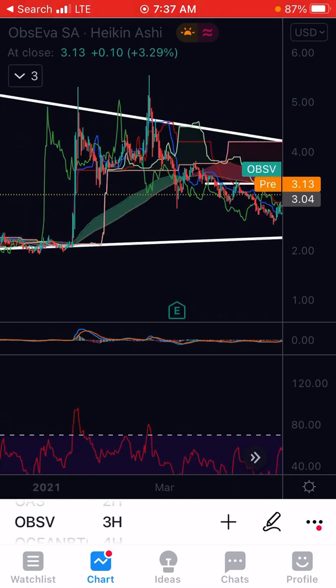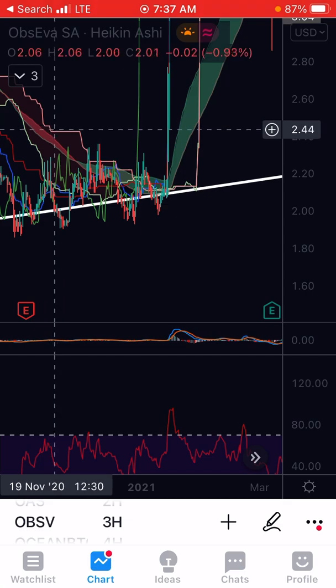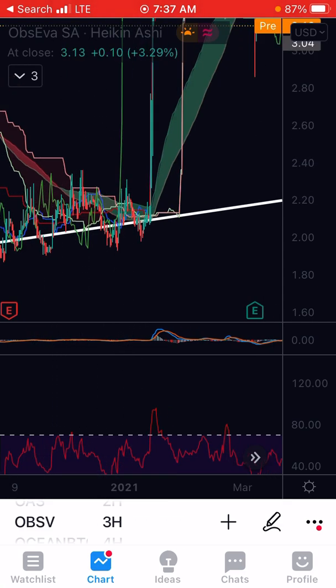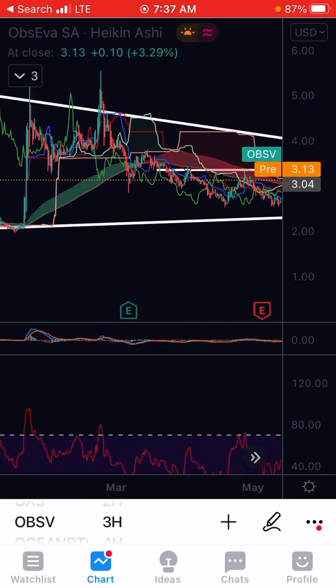We can see that anytime we popped above this red line on the Ichimoku cloud that we talk about in all my videos, especially recently because I've been using it a lot, we get a massive, massive pump. Now, whether or not this is a short squeeze, who knows?